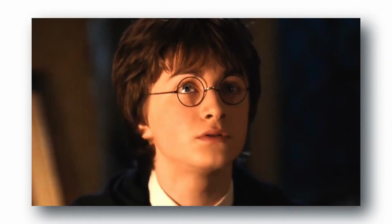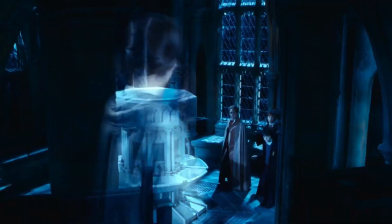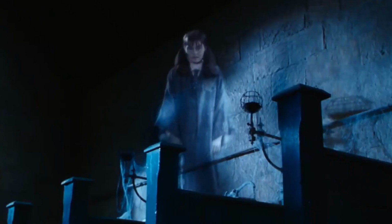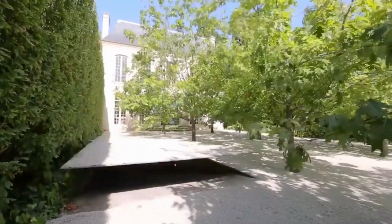In the Harry Potter series, the second part shows the existence of a secret chamber inside Hogwarts. When we first saw this, "That is cool" would be our reaction. But what if building one such secret room in your house is possible? We will see that today. We will see more amazing hidden gates and rooms which we bet you have never seen before.